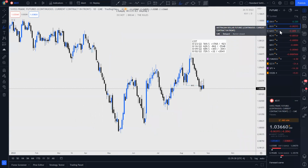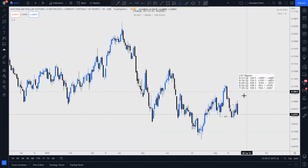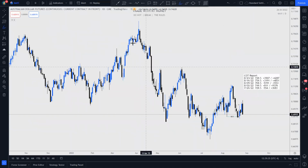All right, so the next one would be the Aussie dollar. Let's take a look at this. We're looking at the daily. The COT report says that 74% of the banks are short in this. They opened up a lot of positions, both short and long.